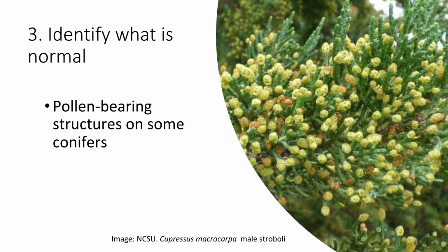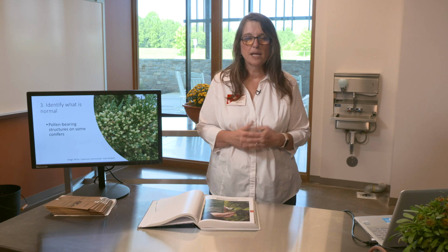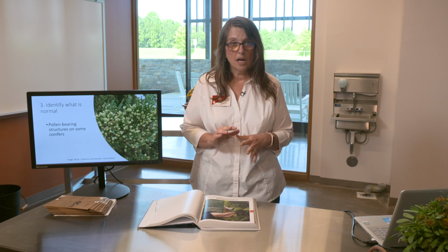And then we're going to identify what is normal, because sometimes somebody thinks it's a problem with their plant and it's actually natural behavior. So in this example, you've got pollen-bearing structures on some conifers, so this is normal. This is not a problem.